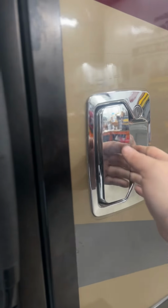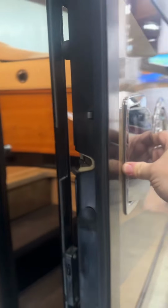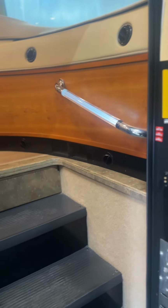We also tell people here that instead of standing directly in front of this, if you'll stand to the edge, you can kind of put your thumb right here and lean and use your weight to pull that door open. It helps with these PTL doors because they're extremely tight.